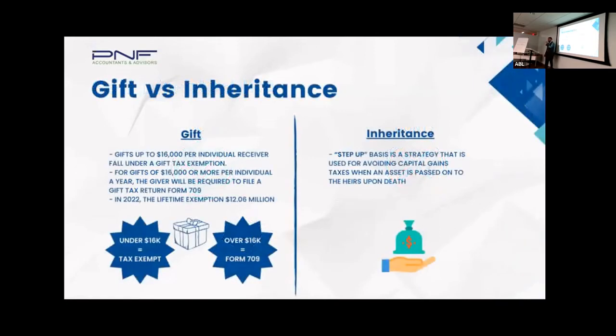Gift versus inheritance. Great tool for estate planning.